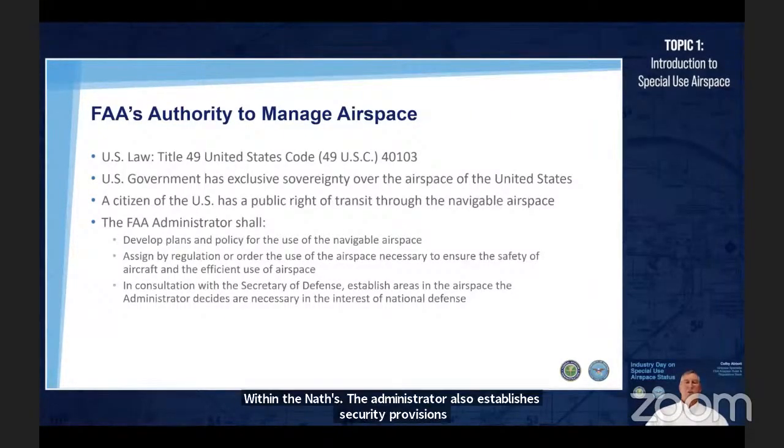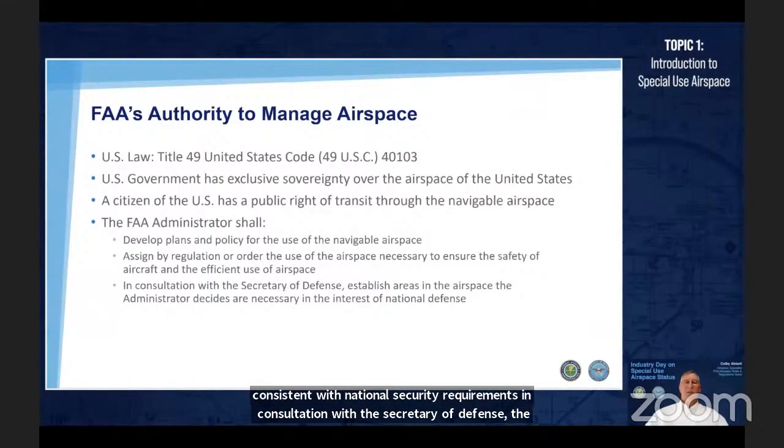In consultation with the Secretary of Defense, the administrator establishes areas within the navigable airspace deemed necessary in the interest of national defense.